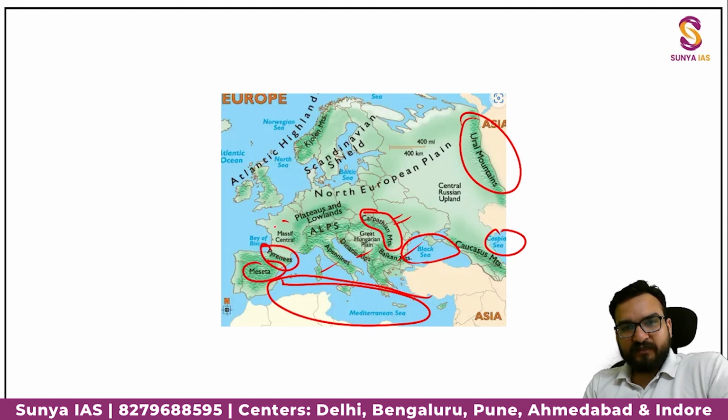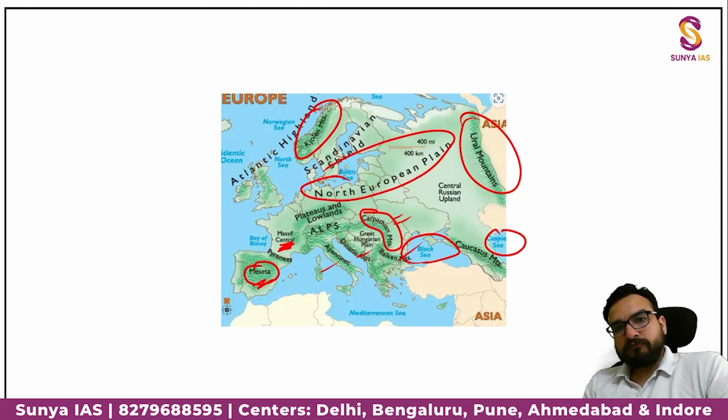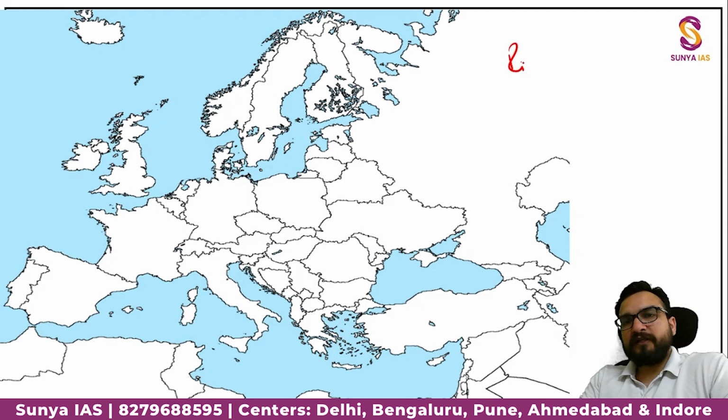Pyrenees, Meseta, Massif Central over here. Massif Central, where you will find? In the France region. Meseta in Spain. Over here, Jolan Mountains. And this is your North Plain area. Understanding, guys. Now we will understand rivers.